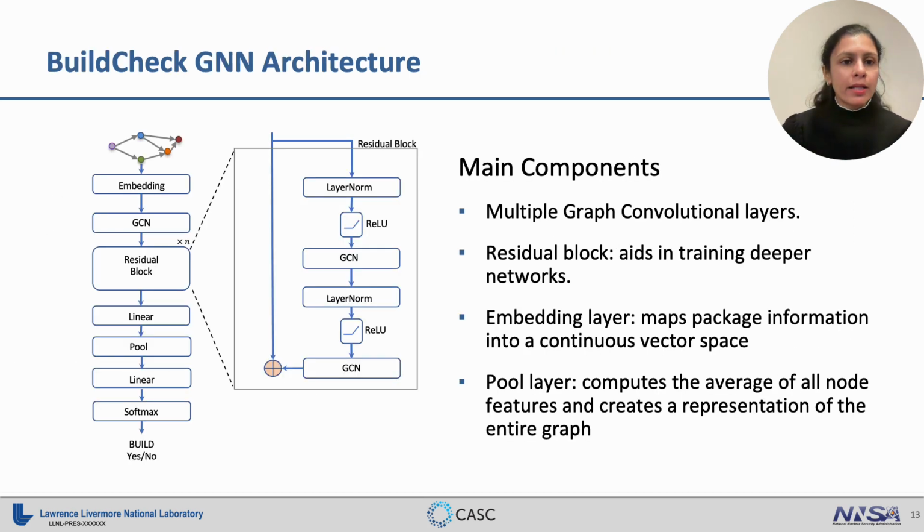So here is our model architecture. It consists of multiple graph convolutional layers. The input to the model is the package specification graph, the configuration graph. It's represented by the adjacency matrix A and the node features, which are basically package versions.